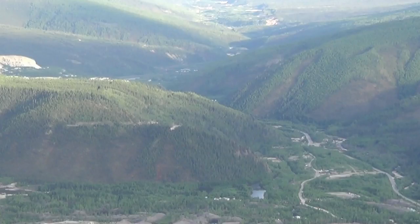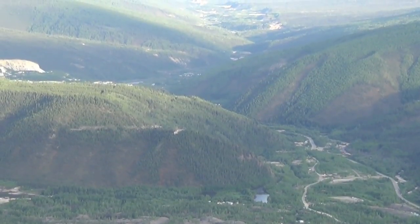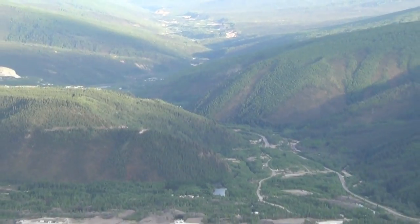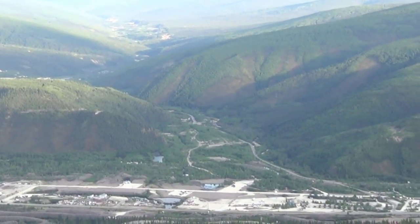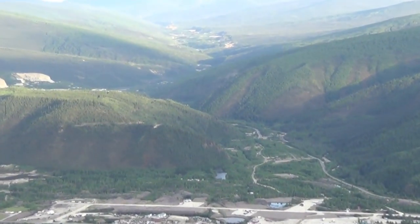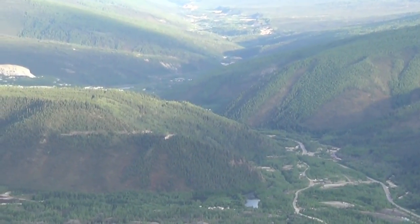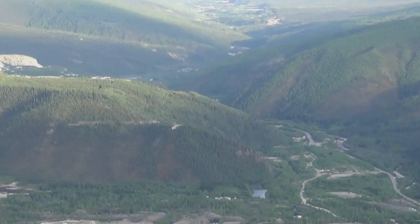From our vantage point on Midnight Dome, we can look directly south across the Klondike to the place where Skookum Jim and George Carmack first discovered gold in 1896. In those days it was called Rabbit Creek. Yeah, now they call it Bonanza Creek. And the El Dorado is up there also. This is where the gold was discovered. We hear a lot about the El Dorado, and the El Dorado it's all there.